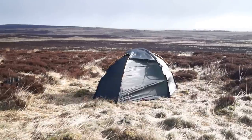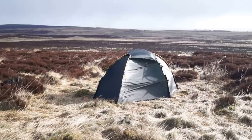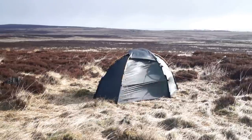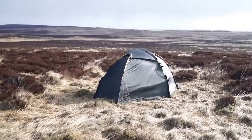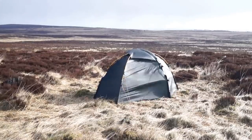Right, got a bit of a dry period, so I'm going to try and drop the tent while it's stopped raining. So I'll just leave the camera running while I try and get it packed away.